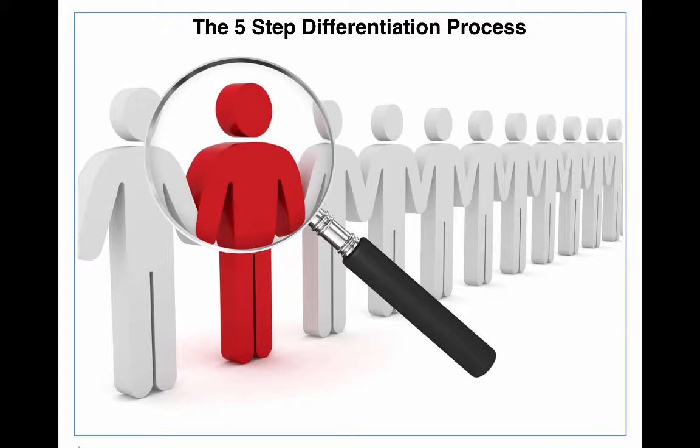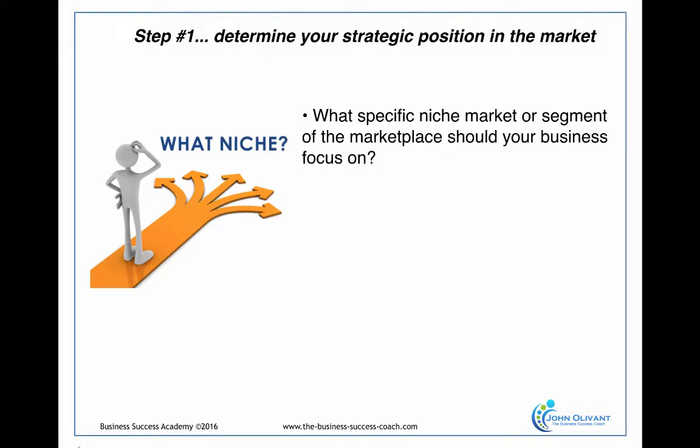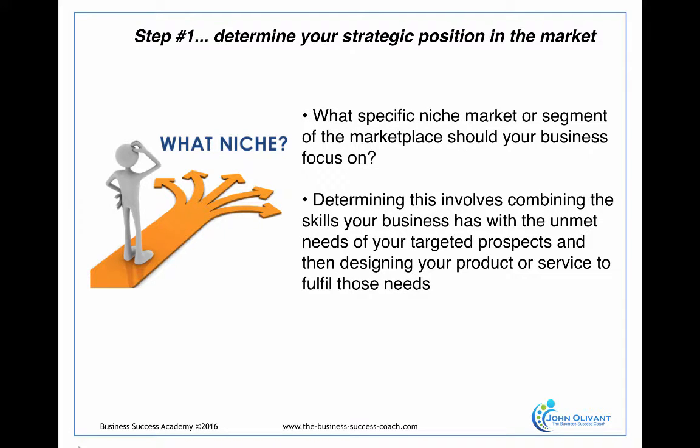Differentiating your business by creating a market dominating position involves 5 steps in the process. Step 1. Determining your strategic position in the market. What specific niche, market, or segment of the marketplace should your business focus on? Determining this involves combining the skills your business has with the unmet need of your targeted prospects and then designing your product or service to fulfill those needs. Domino's strategic position was fresh hot pizza for college kids delivered in 30 minutes or less, or it's free.